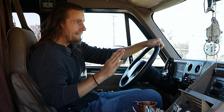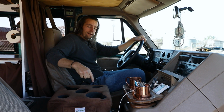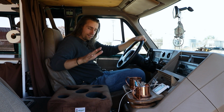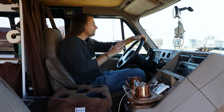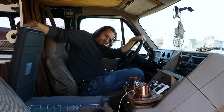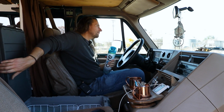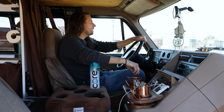One of my absolute favorite features about this van is, believe it or not, having this refrigerator right here. The convenience of having this fridge right here has no bounds. I love being able to just be on the road and quickly grab a cold water, an ice cold water, set this back, and I'm good to go.